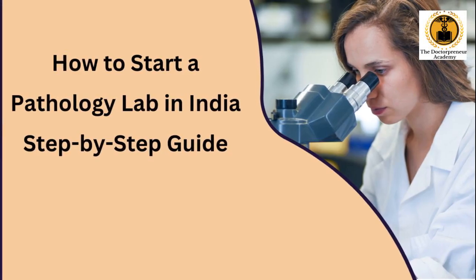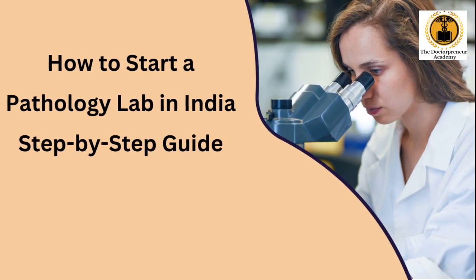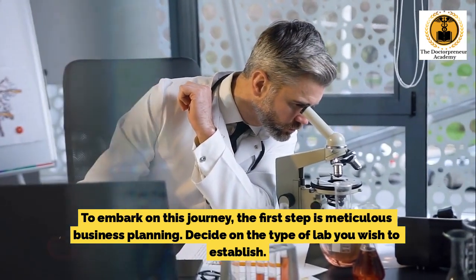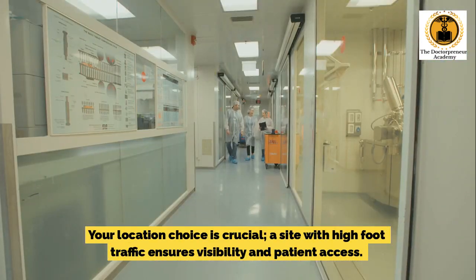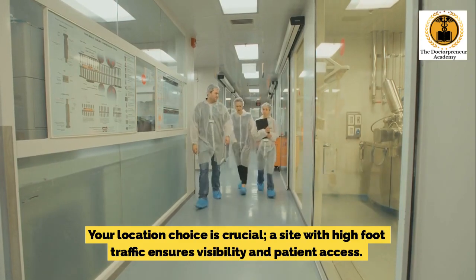Starting a pathology lab in India presents an incredible opportunity in healthcare. The demand for diagnostic services is skyrocketing. To embark on this journey, the first step is meticulous business planning. Decide on the type of lab you wish to establish. Your location choice is crucial. A site with high foot traffic ensures visibility and patient access.